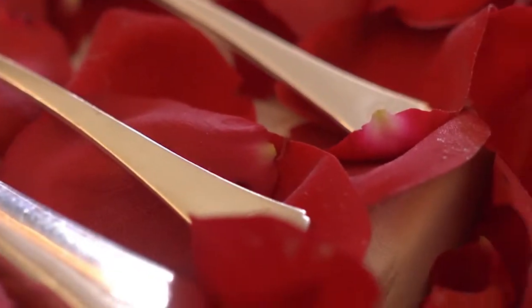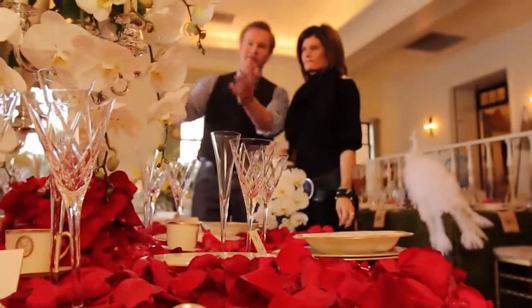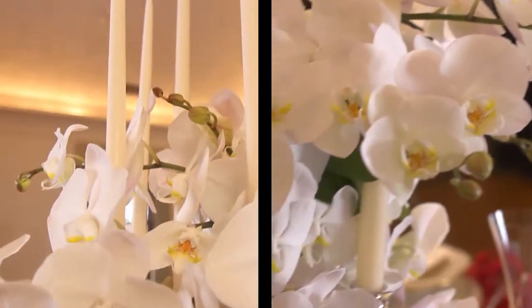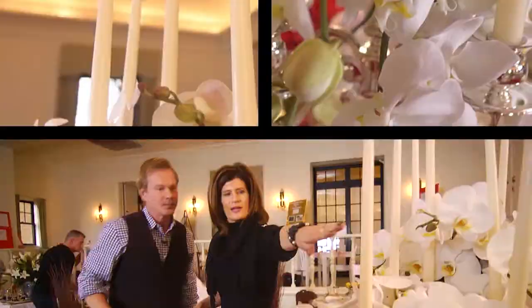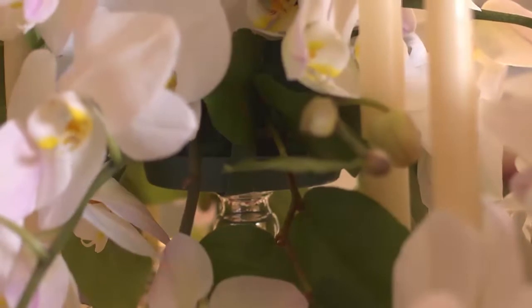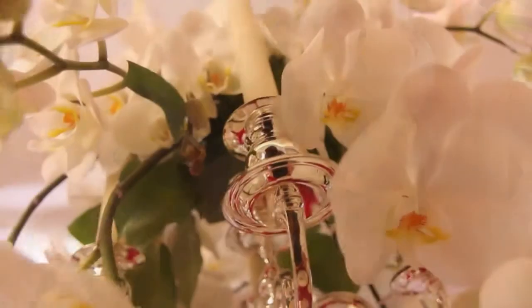And then I see in the center here, you have this froth of these gorgeous orchids spilling out of these candelabras. And you're adding a few more stems. Right, I see a hole here maybe. I see you're going to fill in there, right? And then I put it in, right, with the foam in it. That's a very good idea.